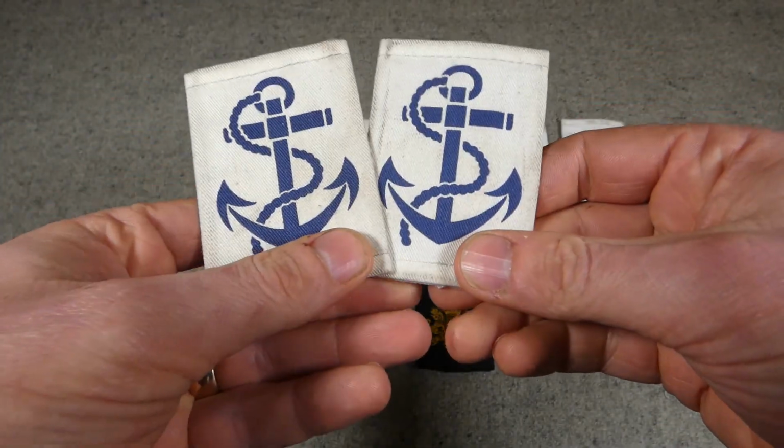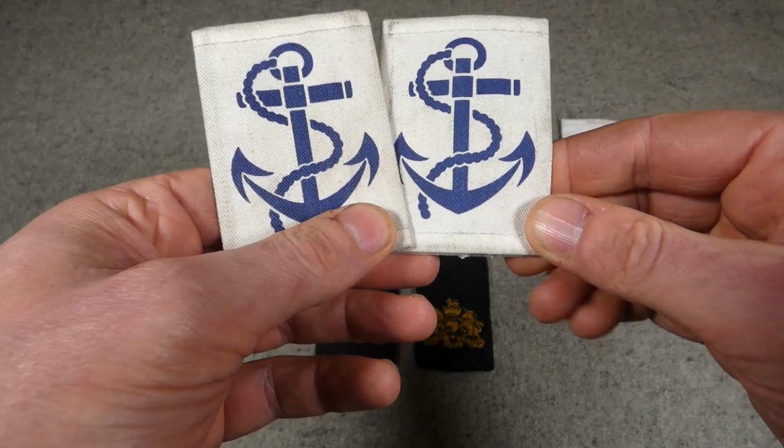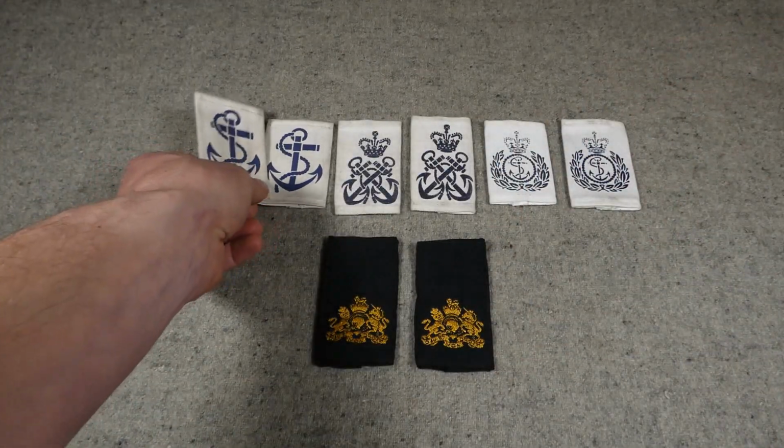As I say, introduced around 1970, and these were only worn on foul weather clothing. They weren't worn for any other purpose. They weren't worn on any other uniform, at least not officially. They weren't supposed to be.